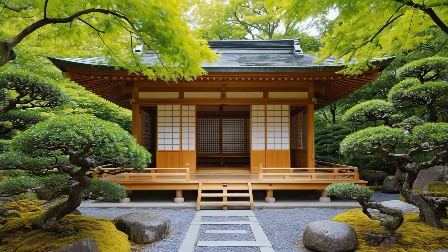Next, we move on to flat bridges. Pingqiao, hirabashi. Simple horizontal bridges made of stone slabs or wooden planks represent stability and directness. These understated crossings often appear in tea gardens, where their straightforward design aligns with tea ceremony principles of simplicity and directness. At Katsura Imperial Villa, flat wooden bridges create unpretentious connections between garden areas, their weathered grey wood blending harmoniously with surrounding stones and plants.